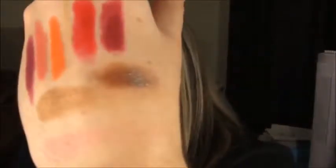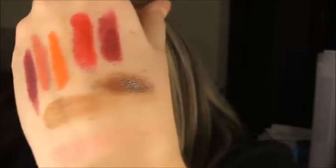I'll swatch it for you guys, even though I'm sure you've seen it in some tutorials of mine. But if you haven't, check those out because this is such a beautiful eyeshadow. So there it is there. It's like a reddish brown underneath, and it has like a duochrome of like a teal blue on top, which is just beautiful. I really love that eyeshadow, and I really like it paired with a brown base underneath it. I just think it looks so gorgeous.